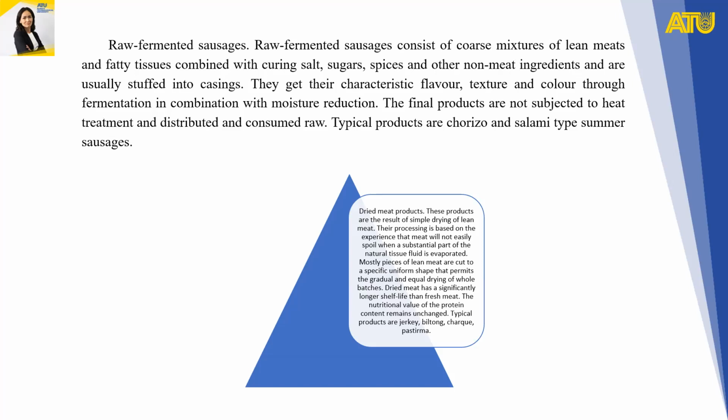Raw fermented sausages. Raw fermented sausages consist of coarse mixtures of lean meats and fatty tissue combined with curing salt, sugars, spices, and other non-meat ingredients and are usually stuffed in casing. They get their characteristic flavor, texture, and color through fermentation in combination with moisture reduction. The final products are not subjected to heat treatment and are distributed and consumed raw. Typical products are salami-type summer sausages.